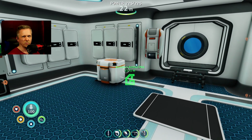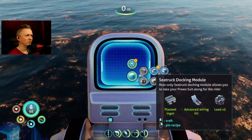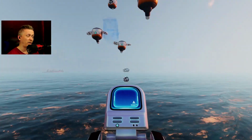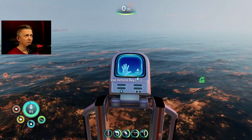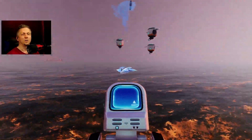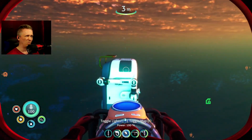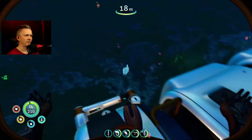Well, more, not plenty. And now, to add some stuff, we're going to do a docking module so I can carry him out around the prawn suit. Docking module's done. Now it's time for a prawn suit. So I actually have a somewhat Iron Man suit. Connect that there.